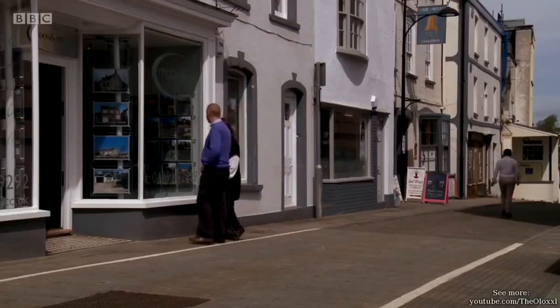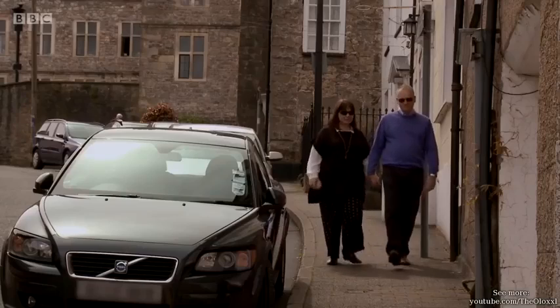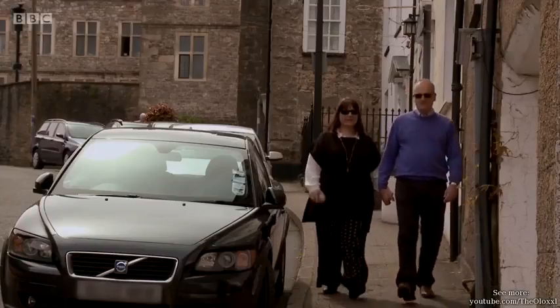So the race is on to find their new country home. We've been back in the UK for about 3 days. The priority is to do the house hunting. We've got a week, and hopefully at the end of the week we'll have a house. That's the plan.